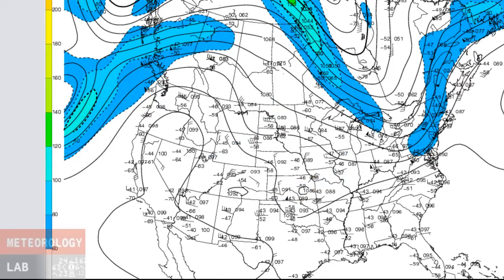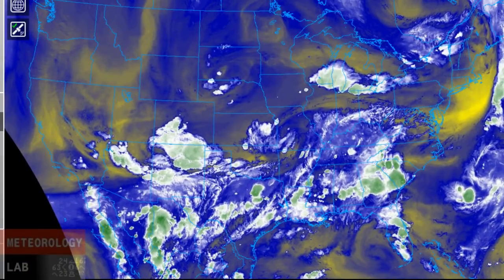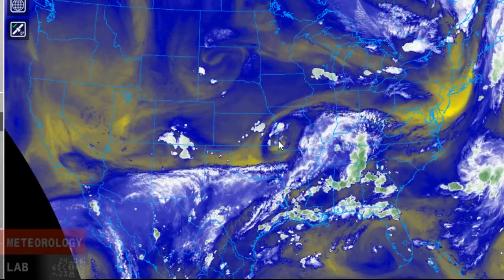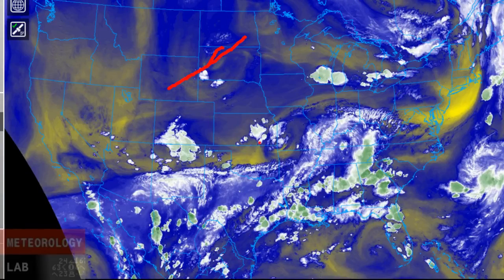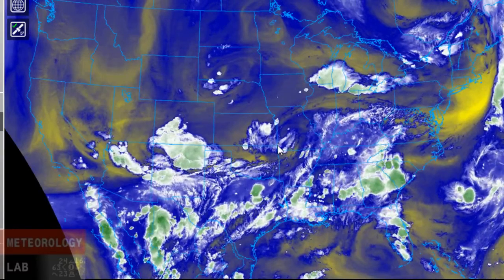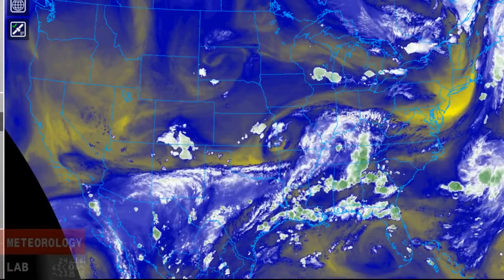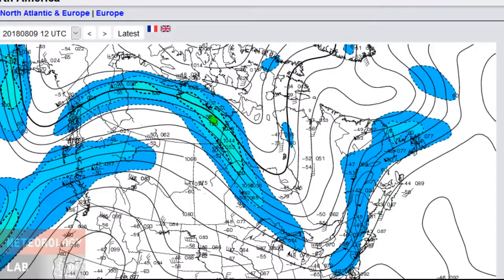Let's go to the satellite, see if we can pick that out. This is going to be the water vapor imagery here. So we're going to be looking in this area here in Kansas, and we roll that, and yeah, there's that low right there. And yeah, we can even see the one up there in South Dakota. So this is where we were looking at those troughs, and the NAM forecast may actually show that shearing off and drifting down into Texas. Let's go to the 500 millibar chart there.